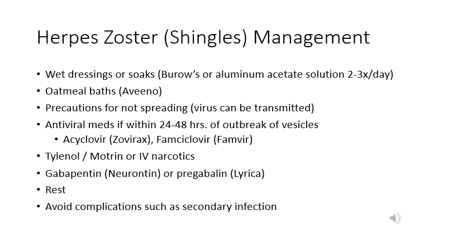Tylenol, Motrin, IV narcotics. I've taken care of patients in the hospital with severe shingles that needed to be hospitalized for IV pain management. Gabapentin, Neurontin, or pregabalin or Lyrica. Those are a couple medications that you might be familiar with for treatment of nerve pain. And so if people have more of that post neuralgic pain, they might be prescribed this type of medication. Of course, rest and avoid complications such as a secondary infection.